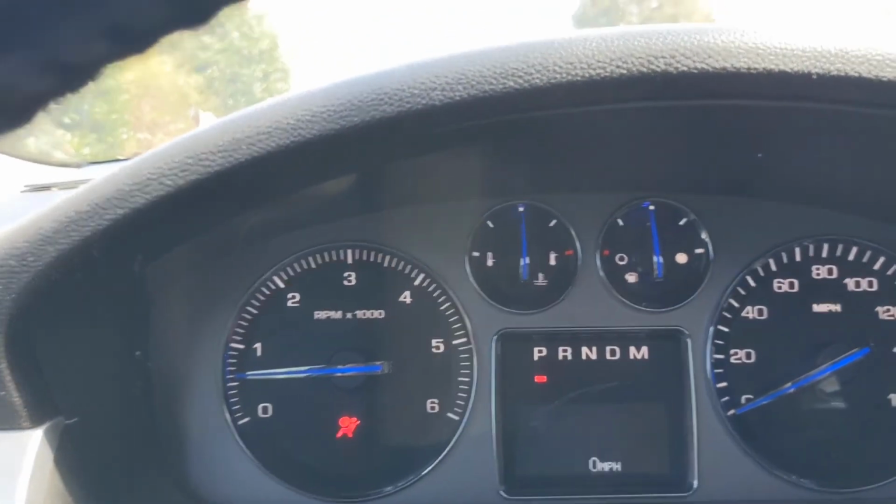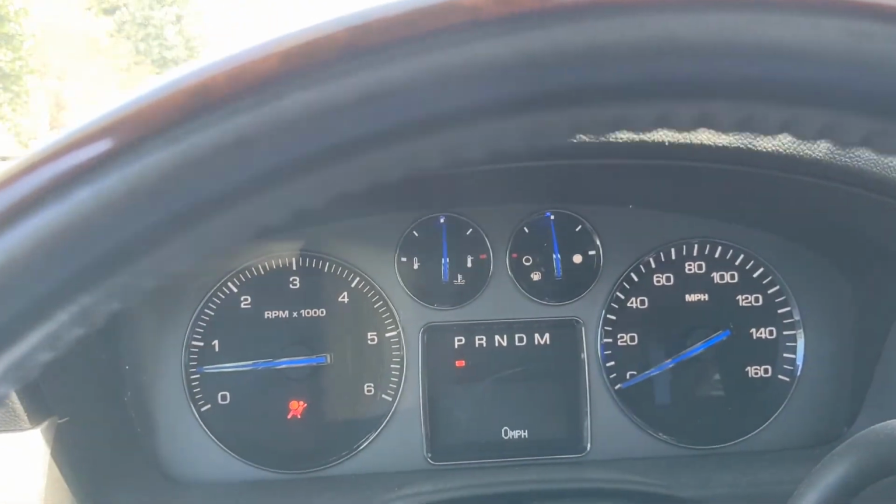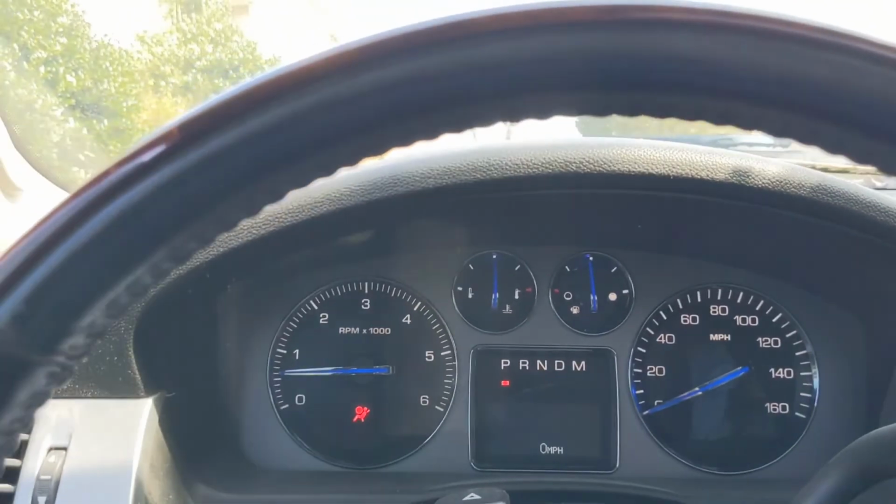Half a tank of gas still on this thing from 2 years ago. We're going to run it. What's new is the airbag light's on. I'll figure that out later on. I ain't worried about it, but it drove great.